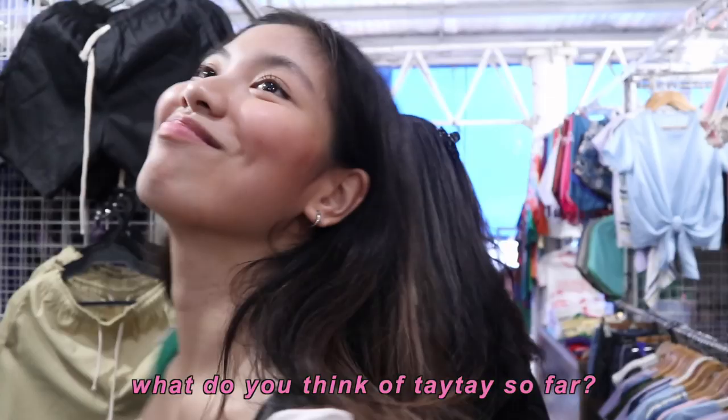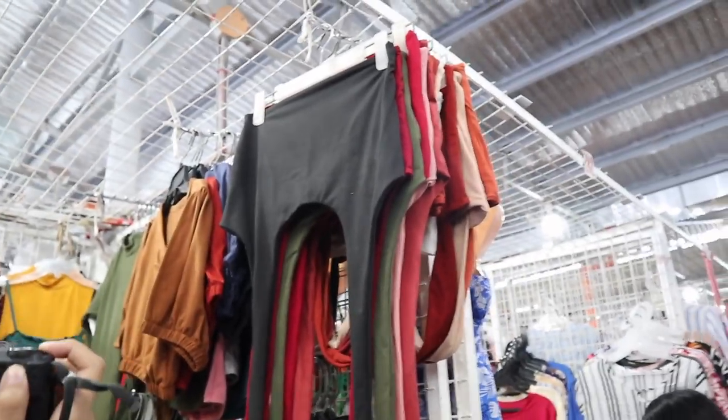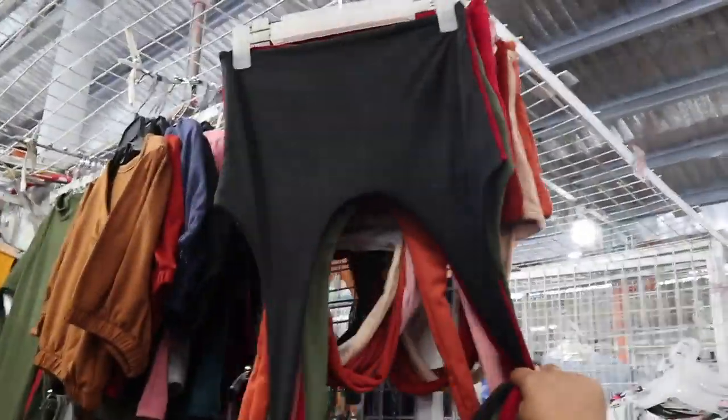What do you think of Taytay so far? Overwhelming. So, nandito kami sa booth number 283 and yung mga halter tops nila, 90 pesos ata. Now, we are at CME Tiangge, pero pupunta na kami ng Bagpi kasi wala kaming mahanap dito.